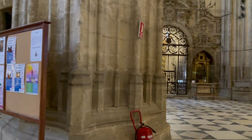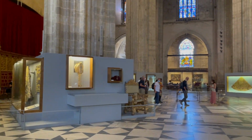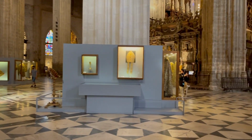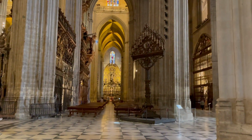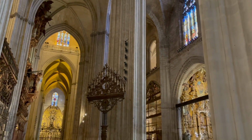One, I think it had, what do you call it? The backdrop of the altar, the largest altarpiece in the world. So that's kind of cool to see. And it's the largest Gothic cathedral in the whole world, even to this day.